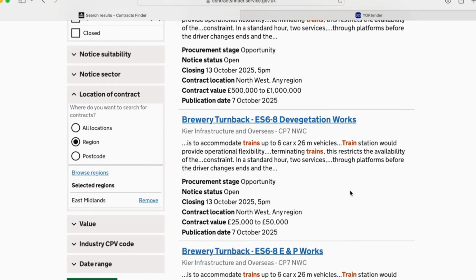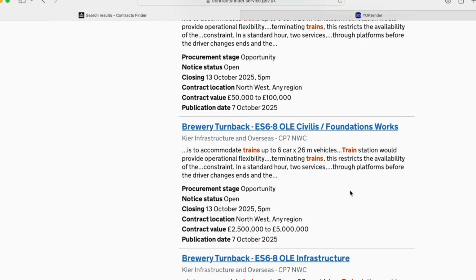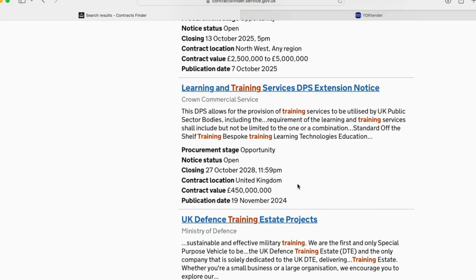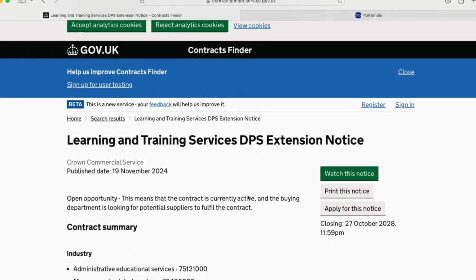Some of them are not relevant. Oh, we don't need the civil engineering ones. Just scroll down. Oh, there's a lot of those, isn't there? Yeah, keep scrolling. It may be relevant for someone, but not for us. Learning and training services, there you see. So the Crown Commercial Service. That's a nice budget there, 450 million. And then click on that.